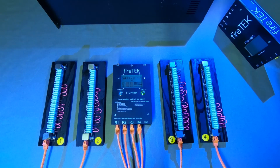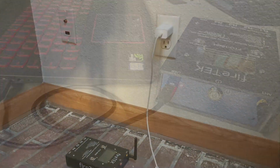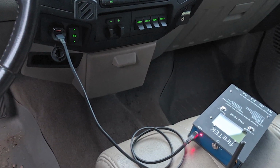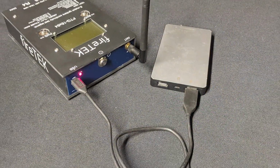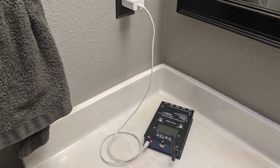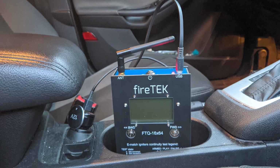As mentioned, the internal battery provides more than 24 hours standby. With the FTQ module, bulky and expensive chargers are no longer required. A typical USB-C cell phone charger or electronics charger will charge the internal battery through the USB port. Additionally, a computer or connected USB battery pack can be used to charge the battery.